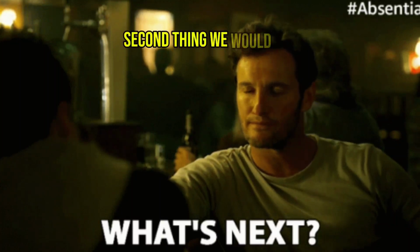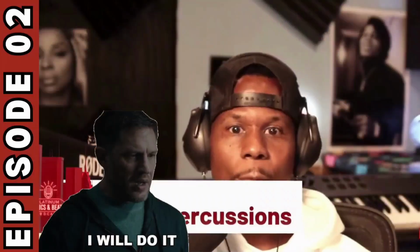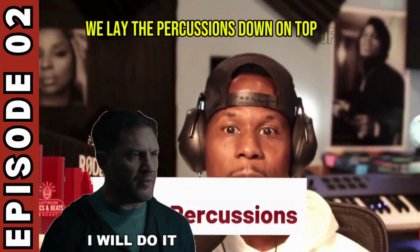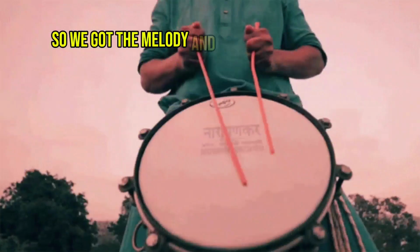The second thing we want to add to the melody is the percussions. We lay the percussions down on top of the melody first to give it some rhythm. Okay, so we've got the melody and we've got the percussions.